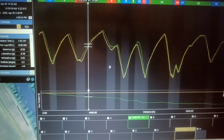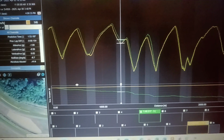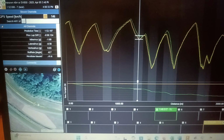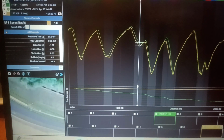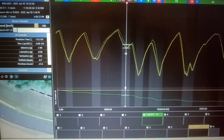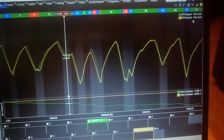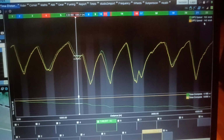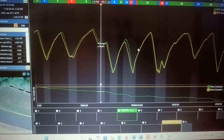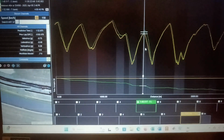A little bit of work to be done on the mid corner, right down there. Right, so mid corner, as soon as Craig even gets a sniff of that curb, basically he's gone, he's back on the power. So there's a massive difference there in GPS speed, if you like. So it's basically 146 for 155. That's a significant, big difference there as well in terms of where we're braking.